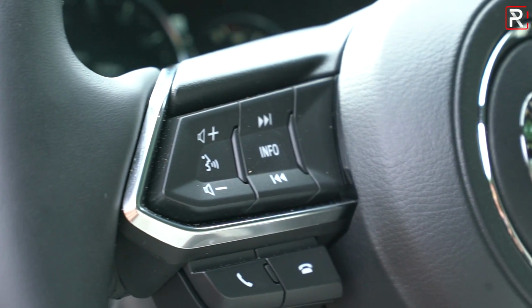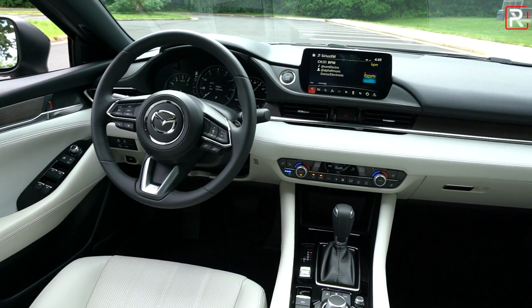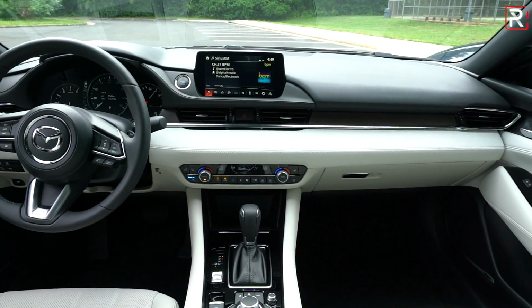Really, the only things that I'm sad about in this interior are two things: there's no panoramic roof. We just have a standard sunroof. Yeah, that's a bummer. And then the infotainment system, I just want it to be a bigger screen. But let's hop into the Hyundai and see what you think of that one.